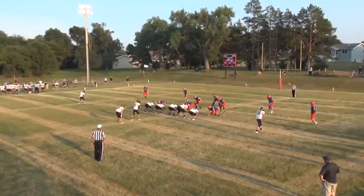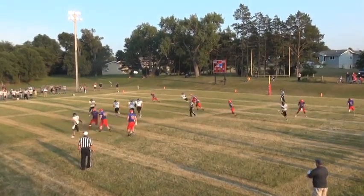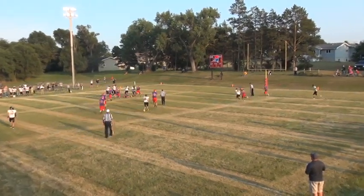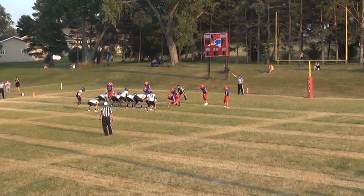And number 10. On the call for scoreboard, here's the snap. Just the front three. He's going to set the screen to the far side. He has blockers in front of him. Carrying with a lot of ball. Pass goes to number 82. Nice move. On the far hash mark.